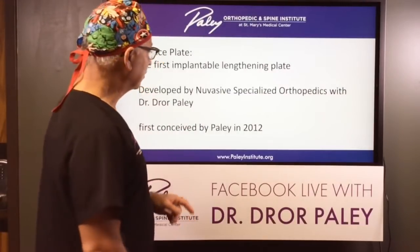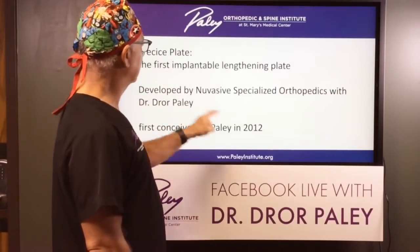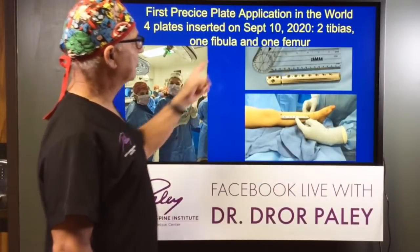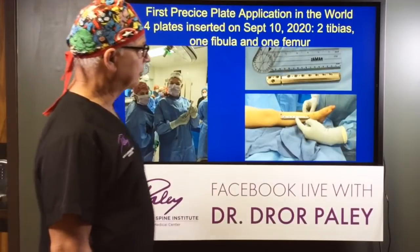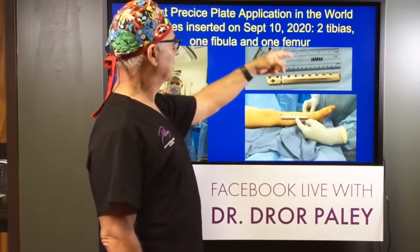especially in the tibia where you have a very important growth plate at the upper end. And so normally a rod would go through the top near the knee, but it would make a hole in the growth plate. This fits below the growth plate and above the other growth plate. So this is a very, very safe way to lengthen.